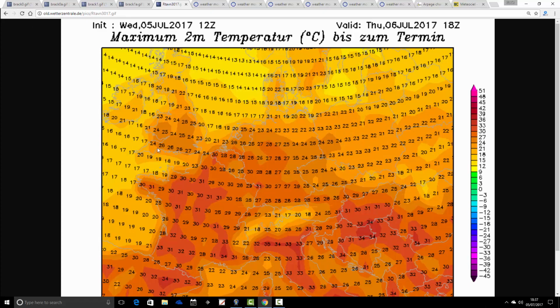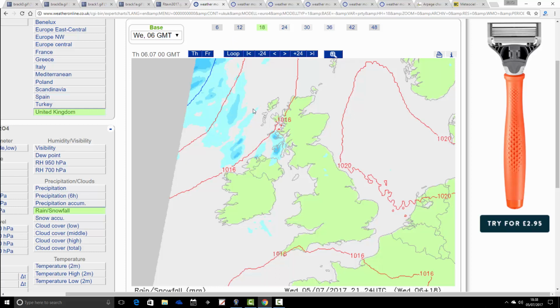Temperatures tomorrow will be approaching 30 degrees, 86 Fahrenheit down in the south, and all places into the mid to upper 20s Celsius across England and Wales anyway, so a really steamy, oppressive day. That's for GFS. This is the high resolution Euro 4 from the website Weather Online. You'll find a link to Weather Online on the links page.